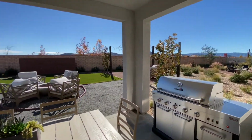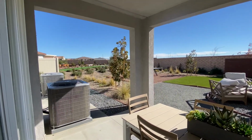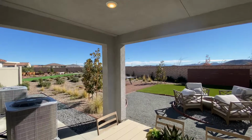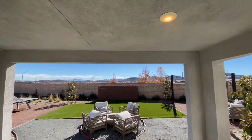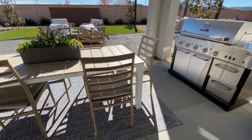Also, keep in mind these backyards are not the standard size. These lots are huge. So your backyard would definitely not be as big as this unless you got a home on the cul-de-sac or if you bought one of the model homes.